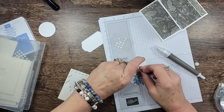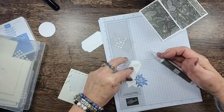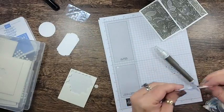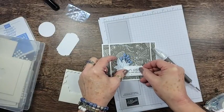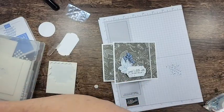Oops, you know what? We have a backing. There we go. Move all that stuff over. And we're going to attach him to the front. Just like so. I just love that pebbled path and the boho blue together.